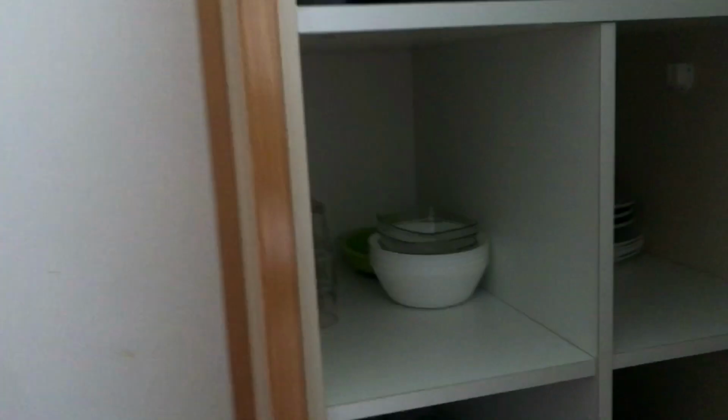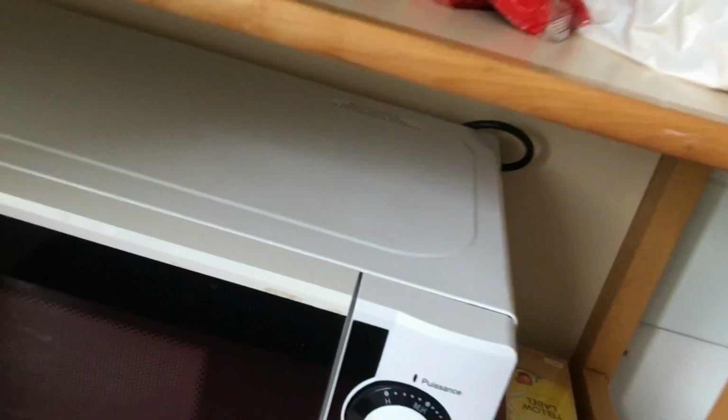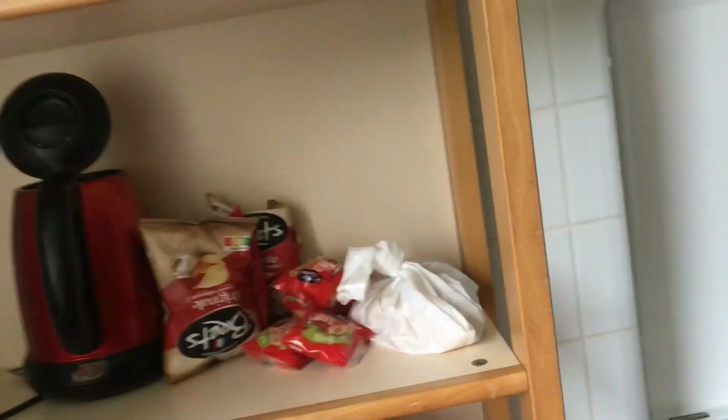Then the fridge. There's nothing up here, but I have some yogurt, some salad, some cheese, butter, and drinks in here. In this cabinet, I have some utensils in case I want to cook or anything. So that's it. I also have something in the microwave. I ate something and left some, so I kept it in the microwave. Okay, let's leave the kitchen area.